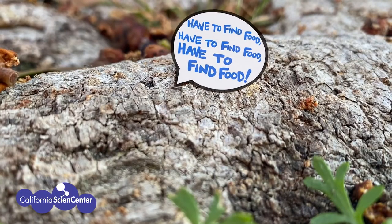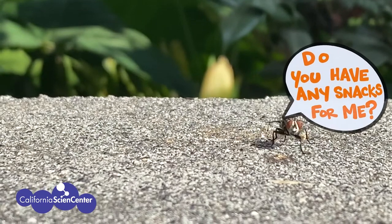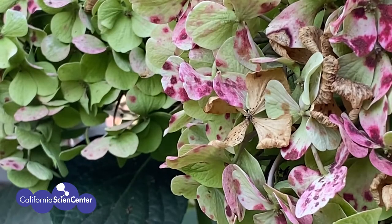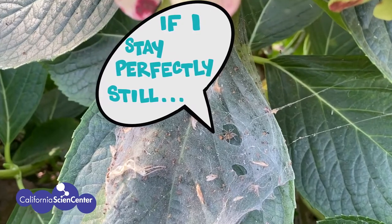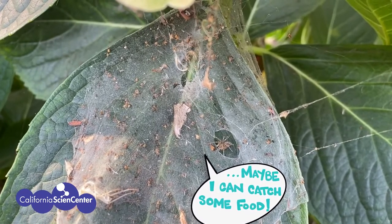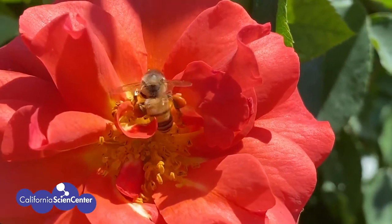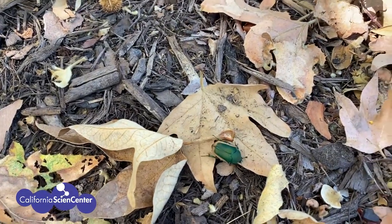Did you see the ants on the tree? Take a closer look. What do you think the fly is looking for? How do spider webs help a spider to survive? How does this moth get the nectar out of the plant? What is this bee doing? What could this June bug be looking for?